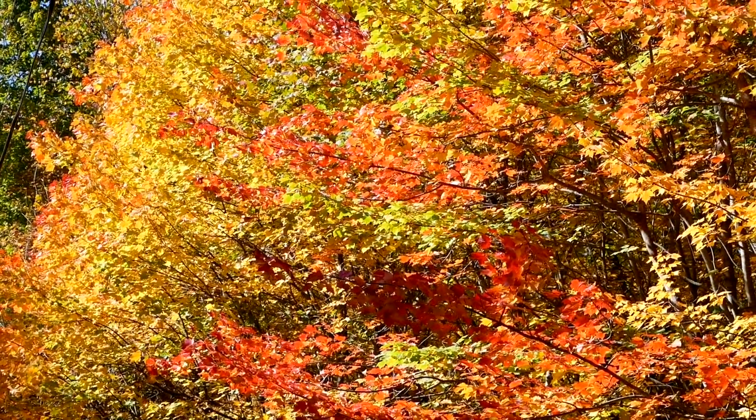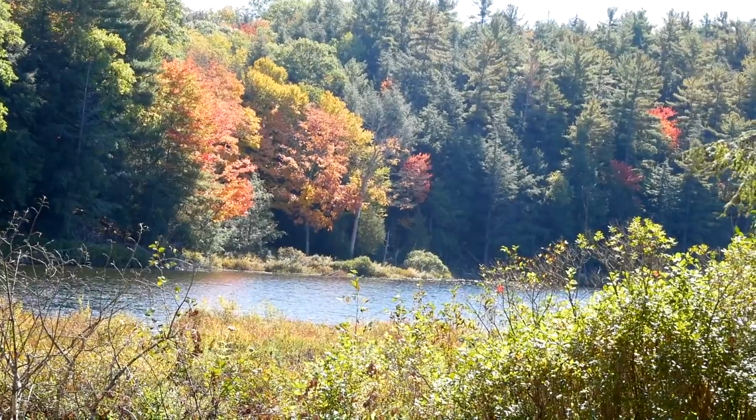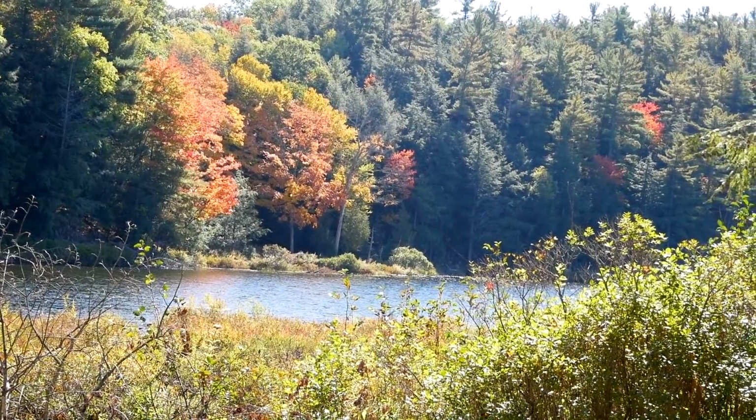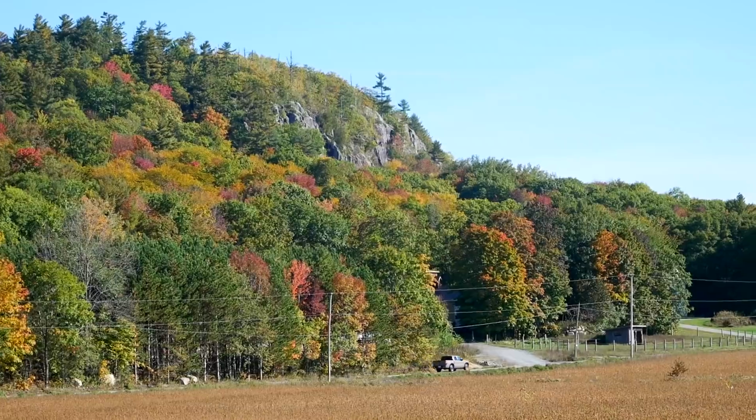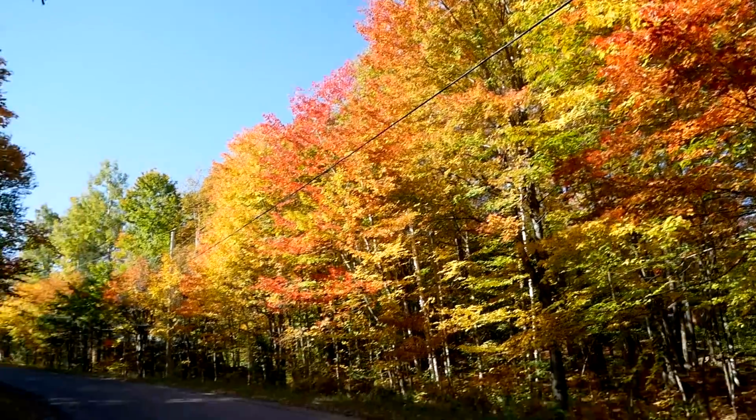Well, you've probably already seen, but we are in rural Quebec, and the colors here are absolutely gorgeous. Fall in this part of the world is just the best.